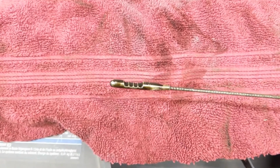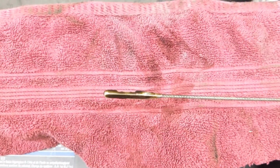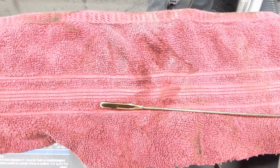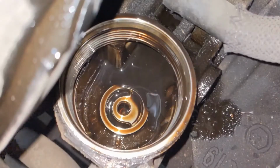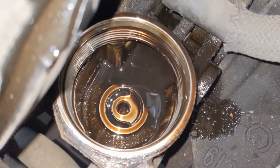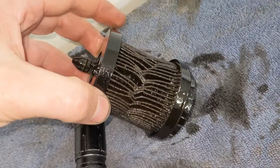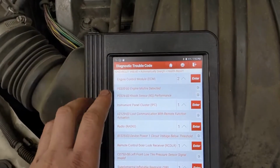They did fill it back up, but this is the state of the oil. You can see it. You can't smell it, so I'll describe it. It just smells like oil. There's no coolant in it. There's no fuel in it or anything like that. Just black oil. So this is inside where the oil filter goes. Take a good look. The filter itself, it's hard to see. It's just really black.